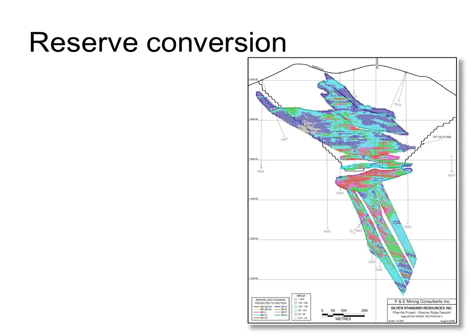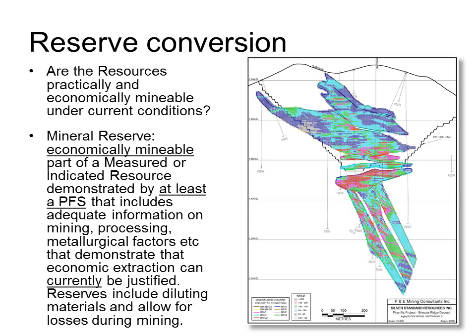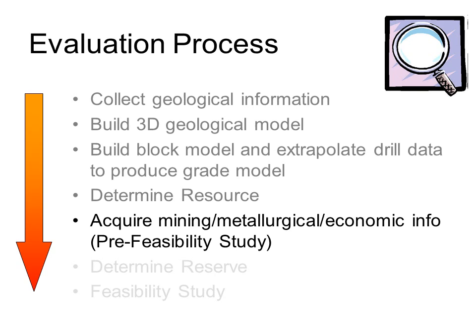Although the definition of resources states that they should have reasonable prospects for economic extraction, when they could be economically extracted is not defined. What we need to know is, are the resources practically and economically mineable under current economic conditions? Do they meet the requirements to be classified as reserves? Very often the answer is no. For example, this low-grade mineralization at depth is probably currently not economic. To define reserves and produce a feasibility study, we need more information than we currently have, and we'll need to carry out additional studies to collect that necessary data.